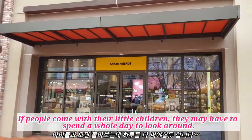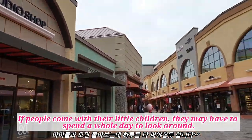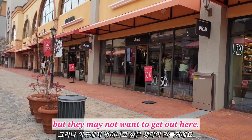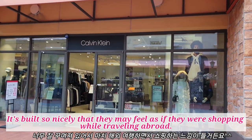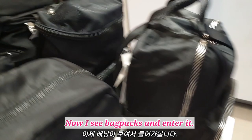If people come with their little children, they may have to spend a whole day to look around, but they may not want to get out of here. It's built so nicely that they may feel as if they were shopping while traveling abroad. Now I see backpacks and enter it.